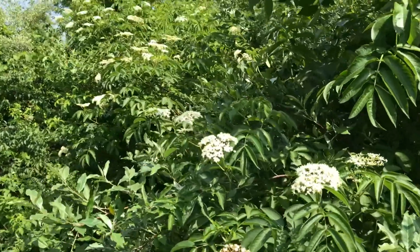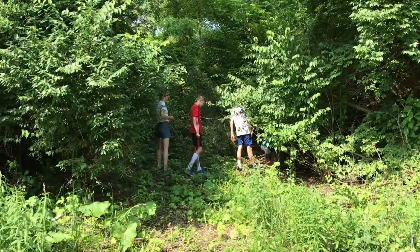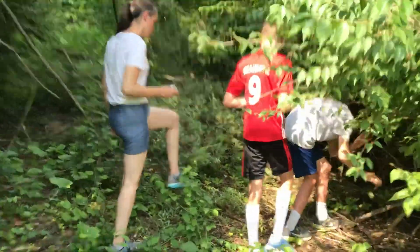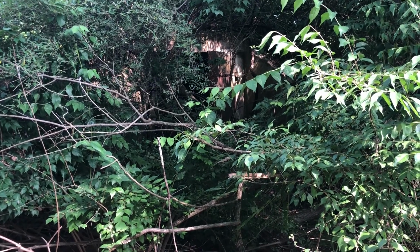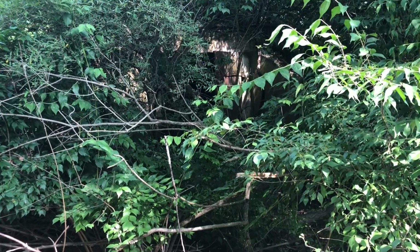These are elderberries, superfruit of Pennsylvania. Another bunker. Probably a lot less people to this one after what we just went through. Everybody else found a bunker and went in. I'm staying out because this is what you have to go through to get in.